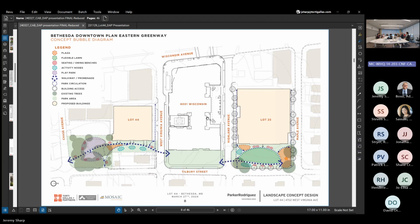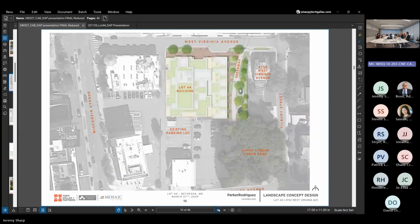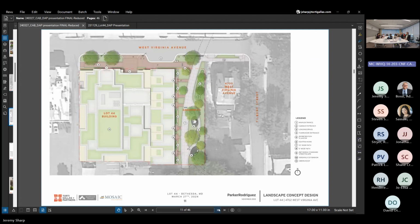So, just quickly, you can see here some of the things. This will be a quilt of green on how we meet the 35% green cover, and you can see the change in scale. The architecture, Jeremy will go through that, but it's really well articulated and steps down in scale. Off the park, we have the entrances to the units, which we think will help to activate it and have eyes on the park, because it is really more of a mews in this condition. We have a spin-off of the major trail with some seating nodes, and that's how we activate them.